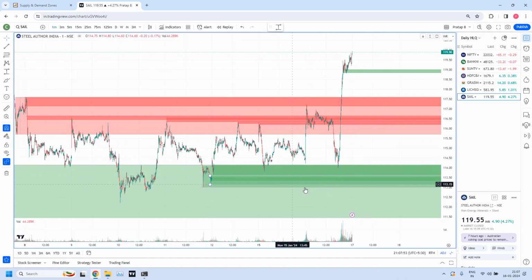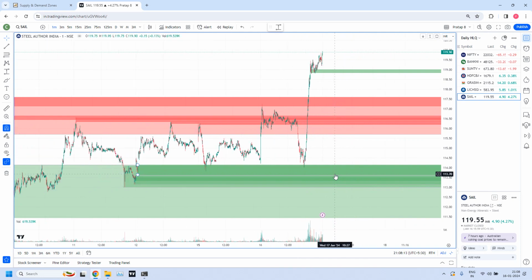Because I know something is going to happen in this demand zone. Why do I know? Because I already know this is a high liquidity zone, and this is also in the bullish trade setup zone. When a high liquidity zone and a bullish trade setup are both combined, it is a superpower. It gets an extraordinary power.